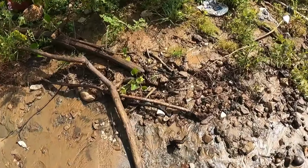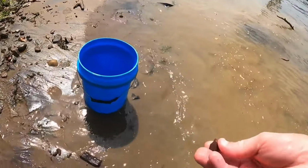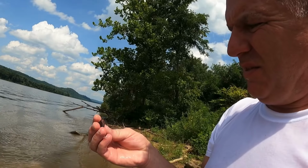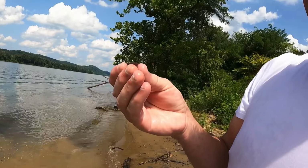Oh man, there it is. This is easy to see. Look here. You know what this is. It's another faceted piece of hematite. Every side faceted. Very nice one. It's got a little chip out of it right there. This one's a little lighter in color. Not as much iron in this. The ones that didn't have a lot of iron were like really lighter red.